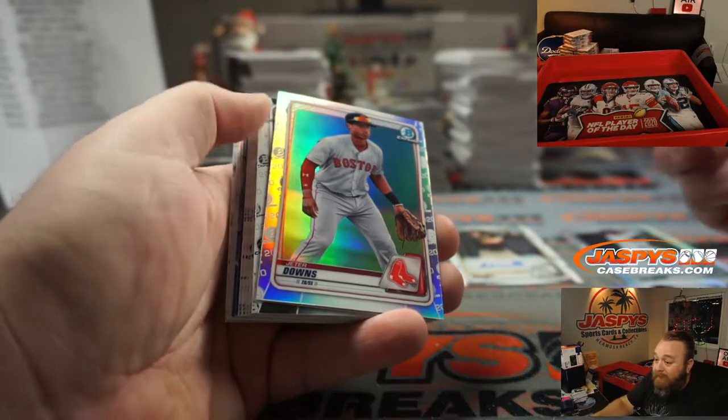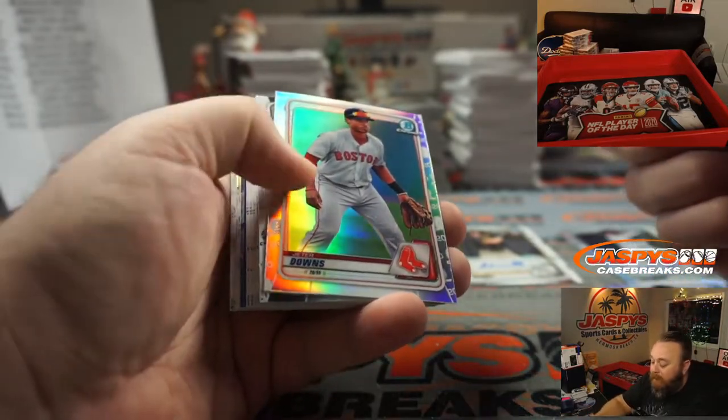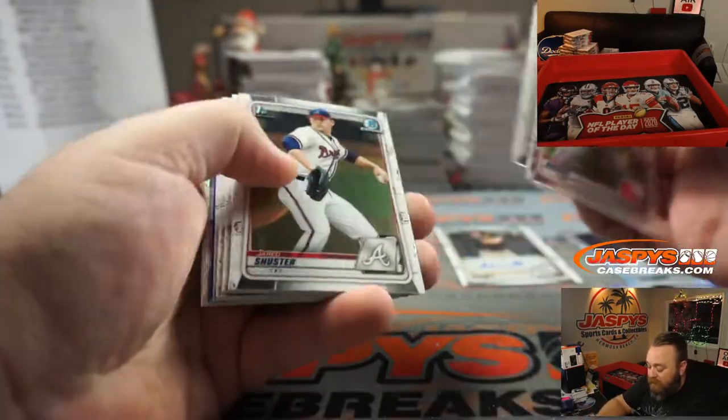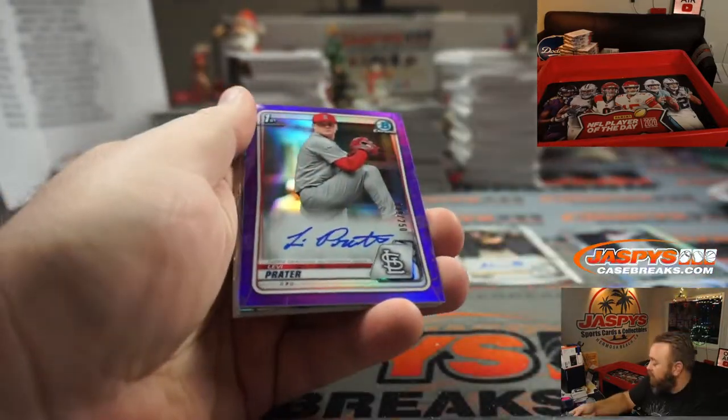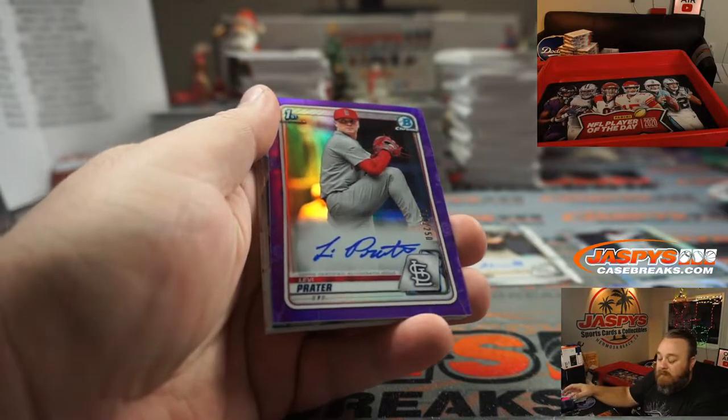This is turning into a hell of a case. I don't actually have a basketball team. I feel like if I had to be nailed down to one and they were like, hey, you have to root for one, it'd probably be the Clippers.